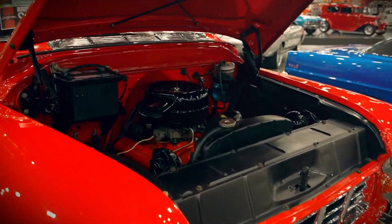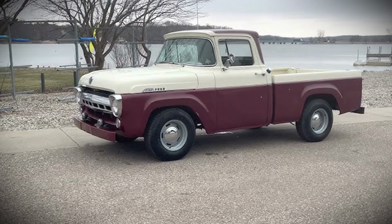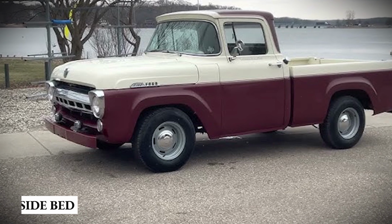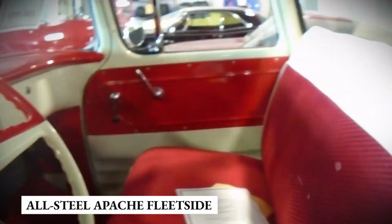The Cameo's influence spread like wildfire. Ford responded in 1957 with their Styleside bed, and by 1958, Chevrolet replaced the expensive Cameo with the all-steel Apache Fleetside at much lower cost.